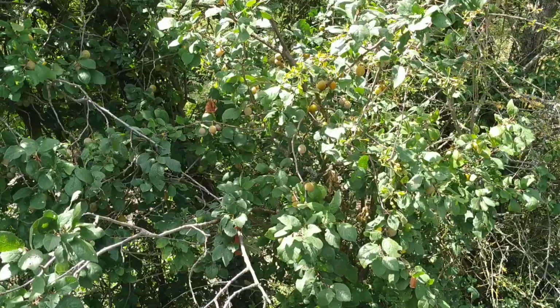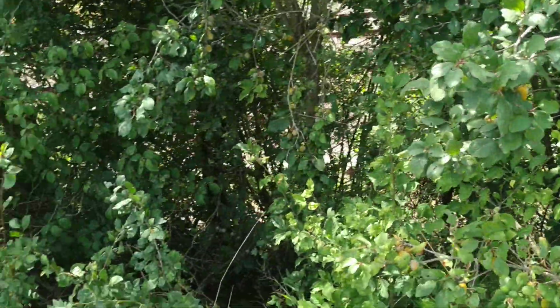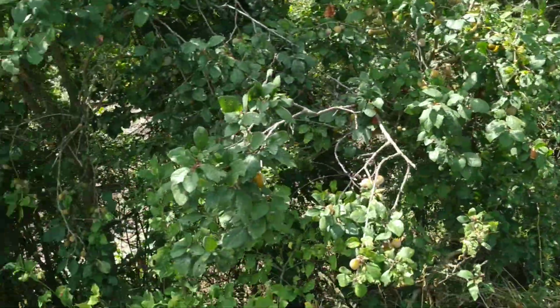Here we have some feral Mirabelles. Well, they must be feral because on such a narrow steep slope nobody would allow people to create an orchard. So feral means basically somebody spit out a seed and the stuff grew.